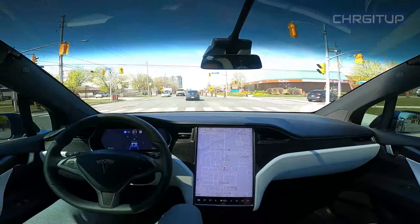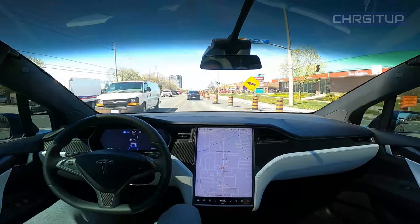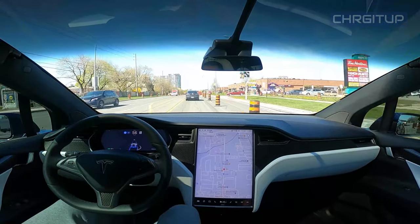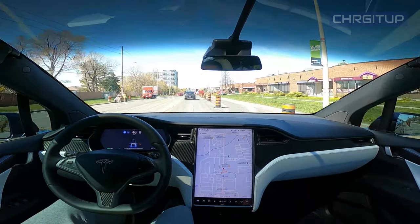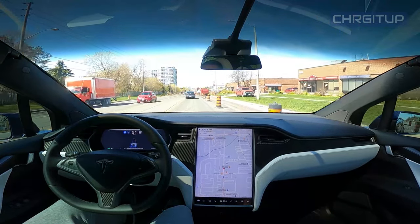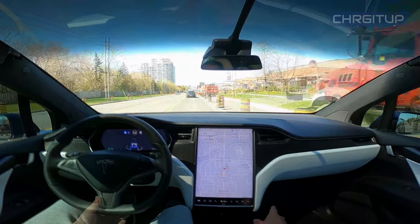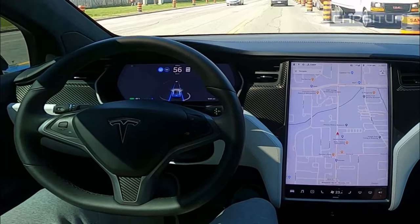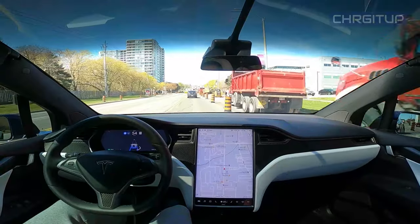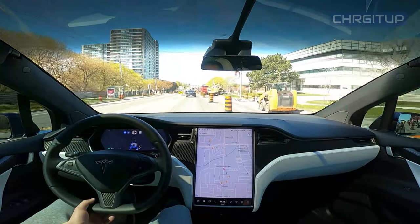Don't need any sort of input from me when it comes to going across the green light because there is a car in front of me. But we will continue going here. The cones are encroaching a tiny bit here on the right side, so we'll see if Autopilot adjusts to that or not. Right now it's going pretty close.